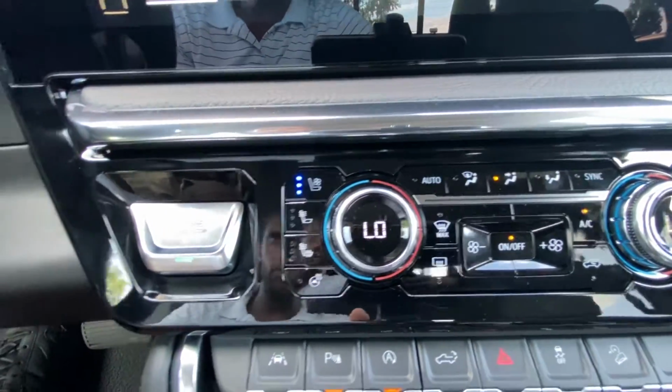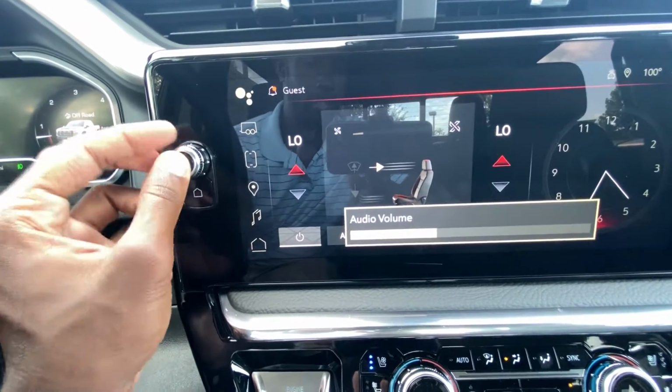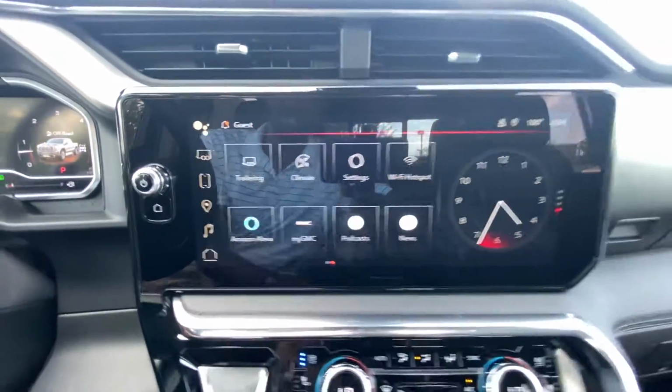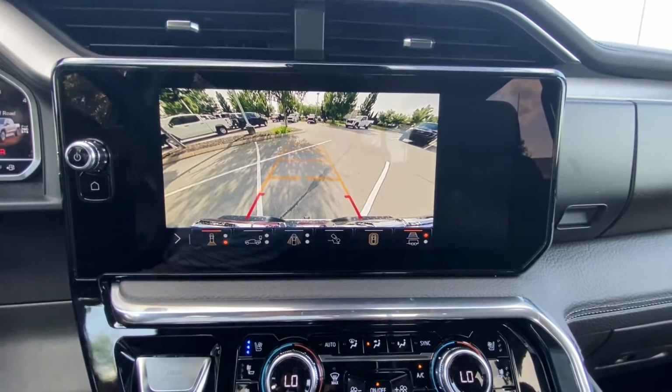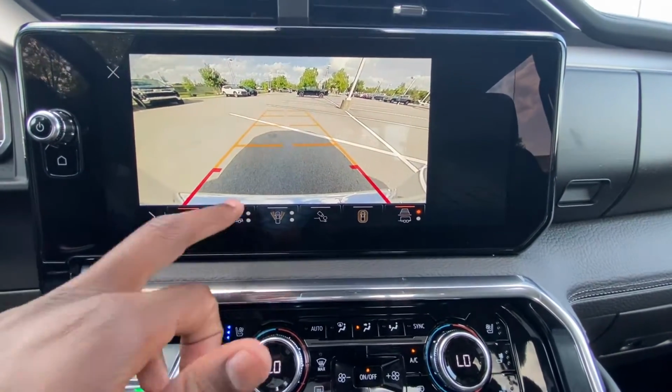Don't have room on the steering wheel for the SuperCruise, but I'll show you that here momentarily. Volume knob, you can adjust, mute there. And then you do have a quick shortcut for the home button, which is nice. Here's our backup camera. Guidelines follow us as we turn the steering wheel. We have a front camera as well.